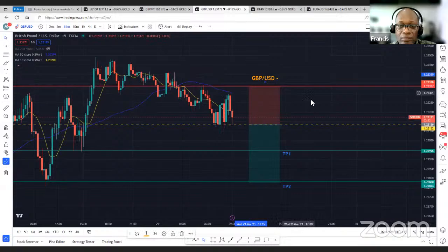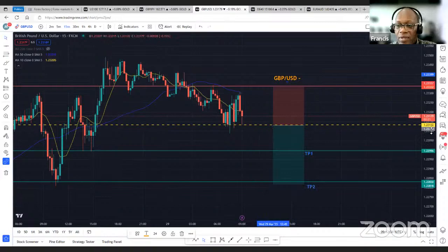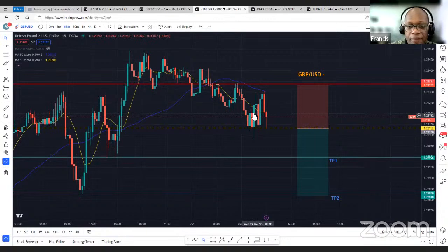So we have not entered yet, hence my position box is not next to the price.